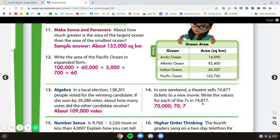All right, let's look at number 14. You wanted you to find the values of the 7s. So you should have had 70,000, 70, and 7. You should not have said only the 10,000s, the 10s, and the 1s, because that's the place value. But I want to know the value, how much each of those 7s is worth.